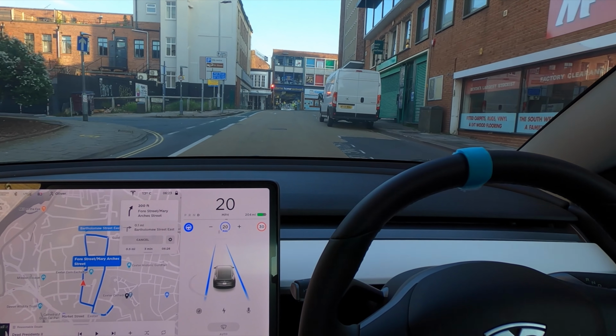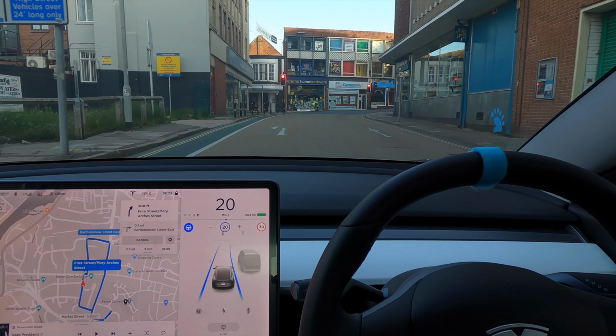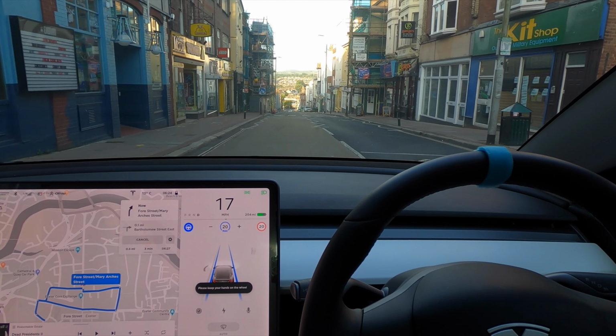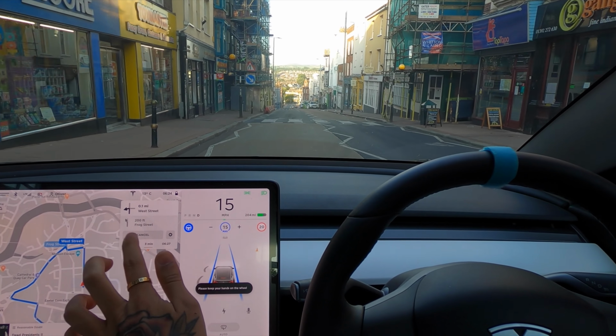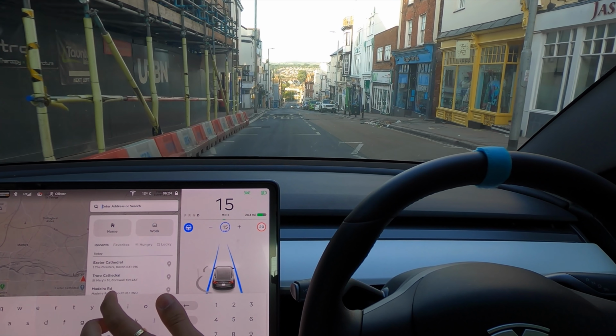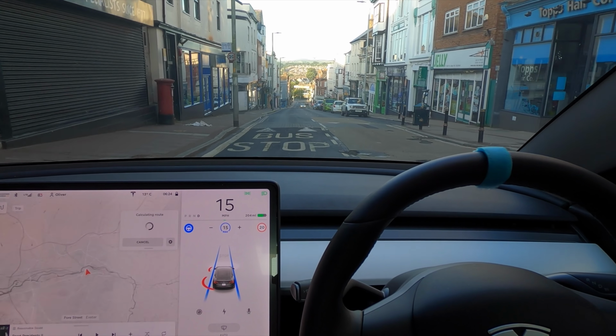Again, pretty nice here through the center of the city, and we're in the left lane, so we're going to be going left here. Really nice view. Actually, I'm going to stick down at 15 miles an hour. I'm just going to set my next navigation point as well while we're on this road nice and slow. I'm not going to Truro, we're going to Plymouth next.